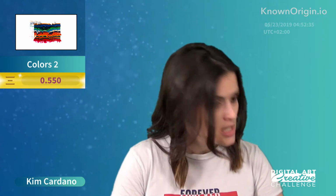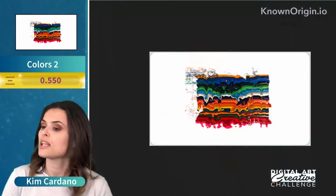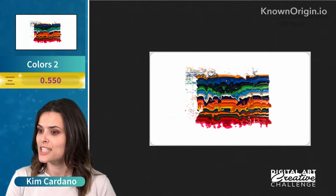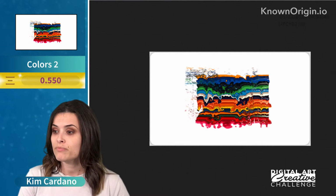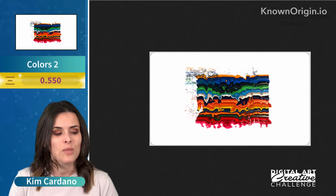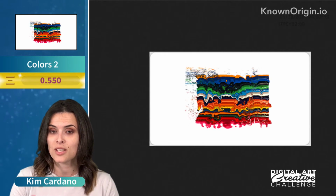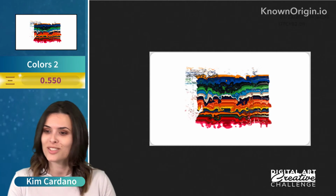So this piece, well, let's look at it in more detail and see what it looks like. So here it's bigger. I'm pretty sure you can see it better. Well, a pretty simple piece, but still, it doesn't mean that it's a bad thing. I mean, simple is sometimes better. Less is more, some people say.